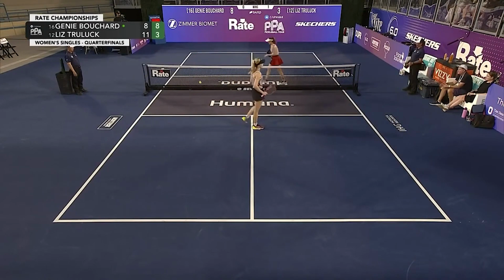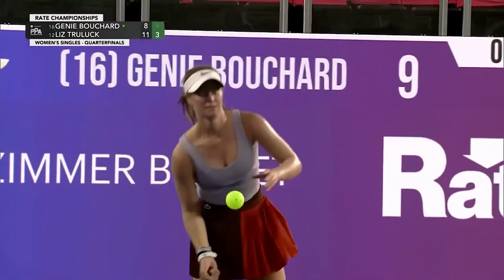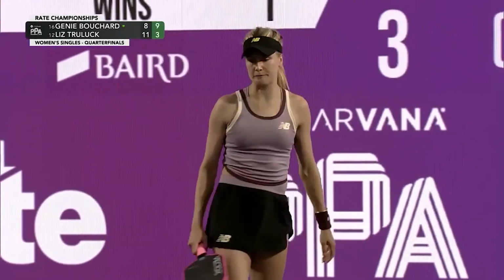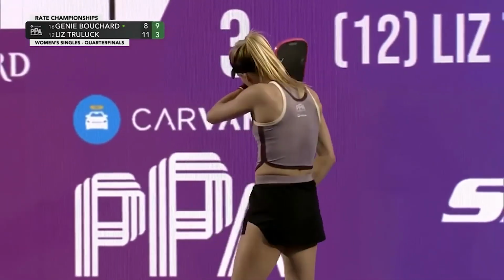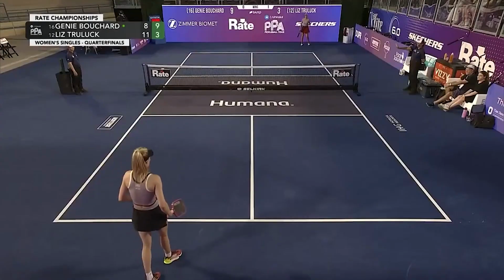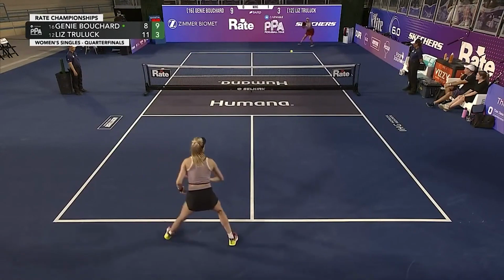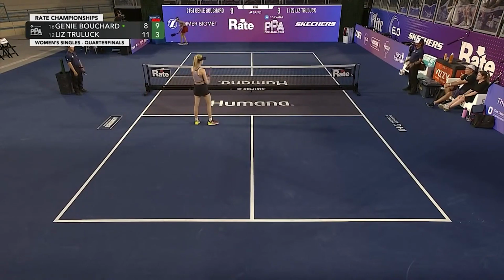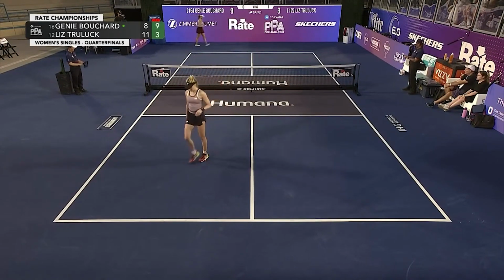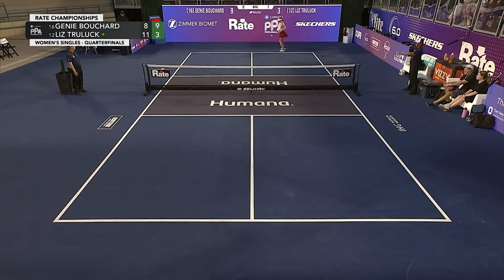Oh, look at that little dainty drop volley from Bouchard, and she is 2 points from forcing a third and deciding game. That's tough to do, the two-handed drop volley. That's a shot you don't really work on. It's not natural to most players, but Genie actually does it well. 9-3. Yeah, because you're asking both hands to have the same amount of touch, and that's hard to do. Right out. 3-9.